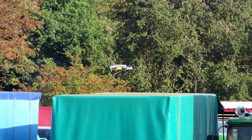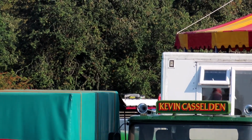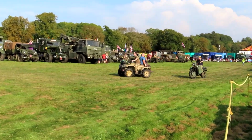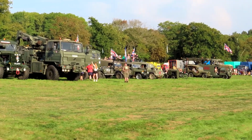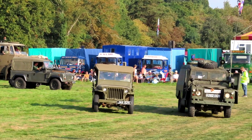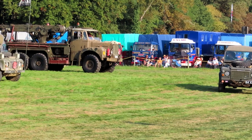Okay, Alvis Stalwart, next vehicle in our lineup. Stalwart, as I said earlier, was developed during the early 1960s, came into production mid-60s, and one of the features is what they call H-drive. So all the three wheels on one side of the vehicle are all geared together with drive shafts that connect them. Then there's a differential between both sides of the vehicle. I only learned a couple of weeks ago that this differential is actually a limited slip differential.